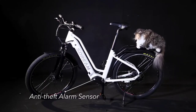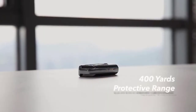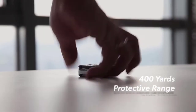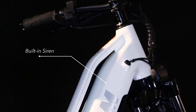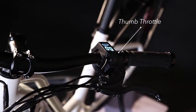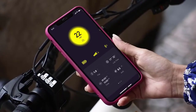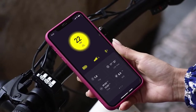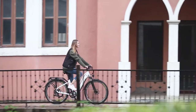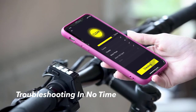Dolphin is equipped with an alarm sensor and a wireless anti-theft system, with the protection radiation reaching as far as 400 yards. The two-way communicated sirens on both Dolphin and remote control keep any unwanted guest out. The smart display is compatible with the SDream bike app via Bluetooth. There is no need to worry about missing a trip or feeling disappointed with an unknown fault. Dolphin can do self-diagnosis just in seconds.